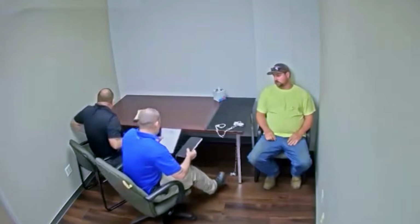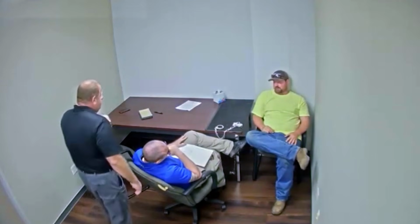Calvin Allison was a transplant from Oklahoma to Pensacola. He brought his wife and his two children down here. He worked for the local utility company.